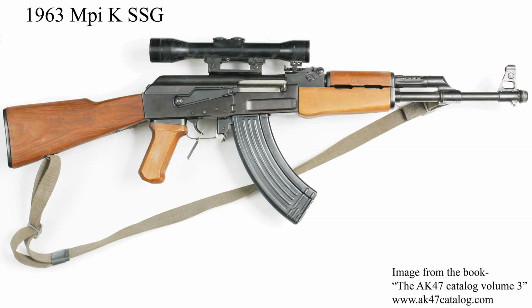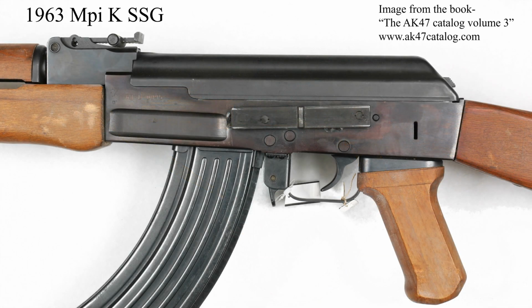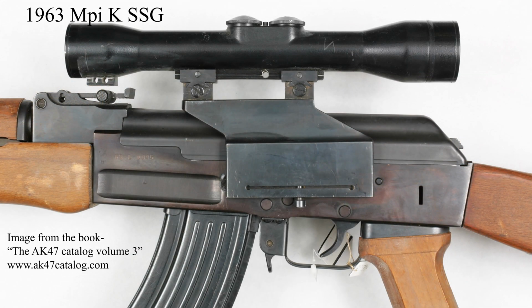Then we have a neat Scharfschützengewehr or sharpshooter's rifle. These are standard rifles, but with a scope rail welded on, and then fitted with a 4-power Zeiss Jena scope.